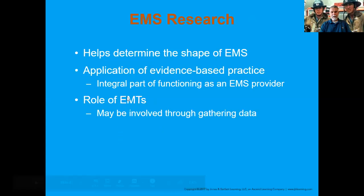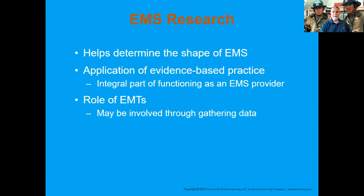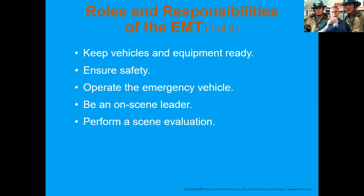The evidence-based medicine and evidence-based practice is something you will hear a lot of. And you might not even think about this as an EMT, but what is your role in EMS research? Well, every first care report that you write, that's data, right? And that data can be recorded. So it's just in keeping with doing good reports, right? Making sure if you make an error, you line through it, you put your initials next to it. But that's how just a simple first care or patient care report can be gathering data and lead to this evidence-based practice in medicine.